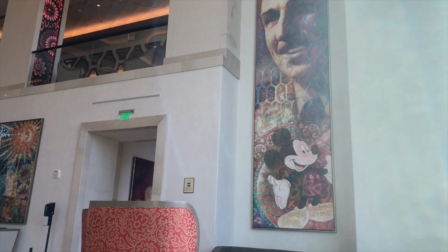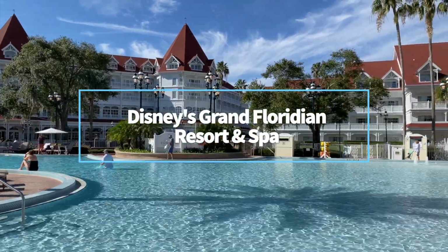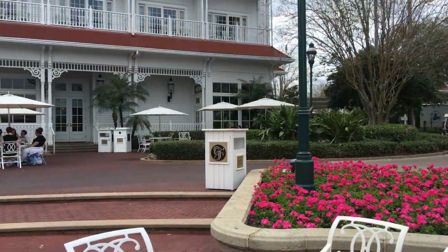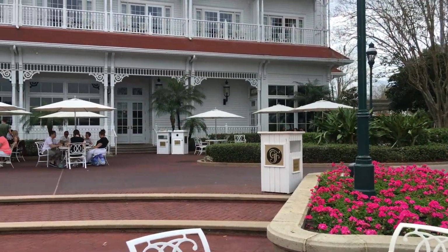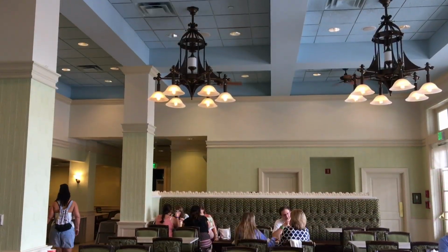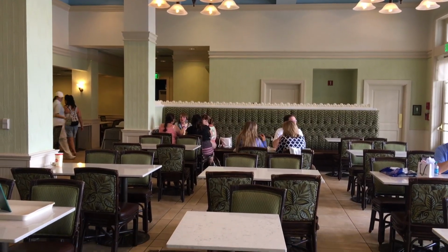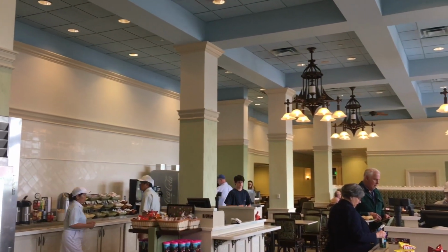Okay, back to the rankings. We're headed to the Deluxe Resort, Disney's Grand Floridian Resort and Spa next, and we're headed to Gasparilla Island Grille. Disney's Grand Floridian Resort and Spa loves its classy places to dine, but there's a lot to be said about this unsung counter service Gasparilla Island Grille. It's one of my favorites, honestly, and it didn't used to be, so things have definitely changed recently.